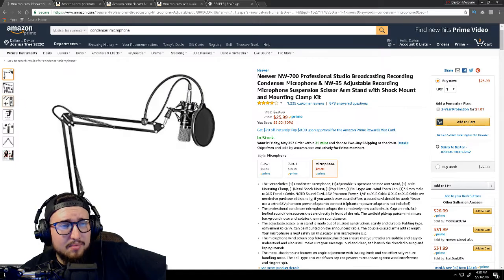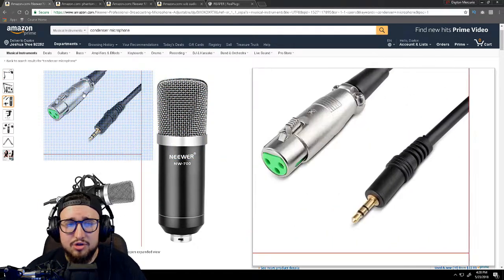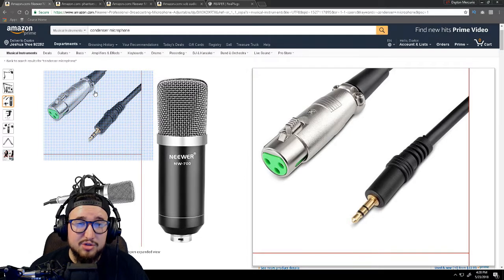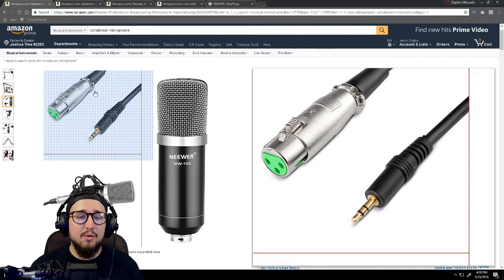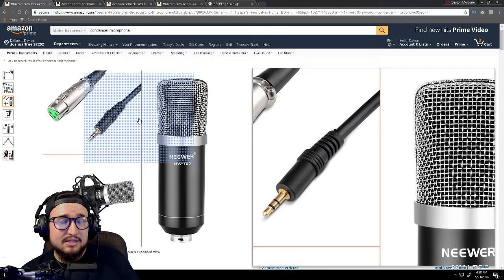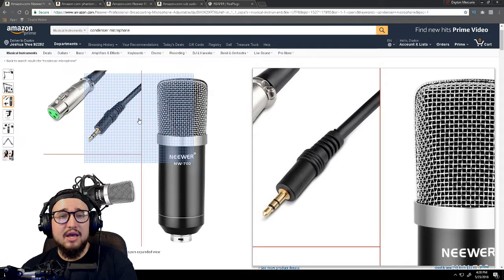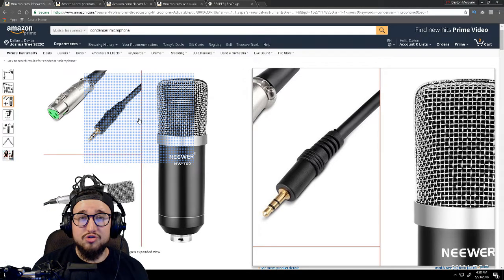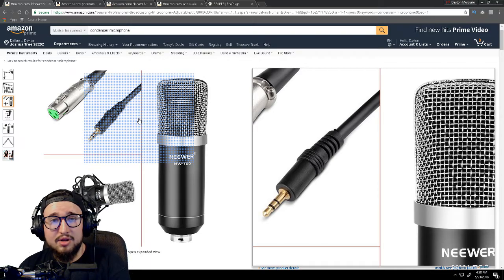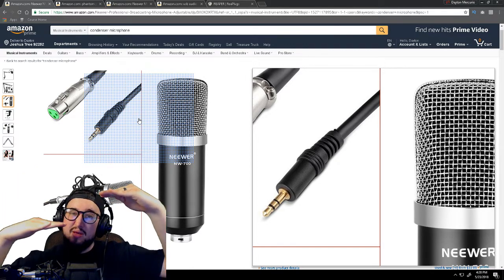It does come with an XLR to 3.5 millimeter jack cable, which is what you need to plug it into your motherboard, and it will work that way. I used mine that way for a while and it sounded all right, but it was really quiet. So when I would play games with my friends, if Discord was too loud, my stream wouldn't be able to hear me and they would hear Discord. And I couldn't turn myself up anymore, so I'd have to turn them down a lot.